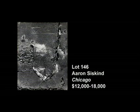Lot 146 is Aaron Siskin's abstract photo entitled Chicago, 1952. In 1930, when Siskin married, he was gifted his first camera, and he began to explore photography as a medium of creative expression. In the 1940s, he went to Harlem and began to make figurative studies of the people and places that he met. But in the late 1940s, he sort of revisits that approach, which was obviously about description and subject, and reformulates a style that's about abstraction and emotion.